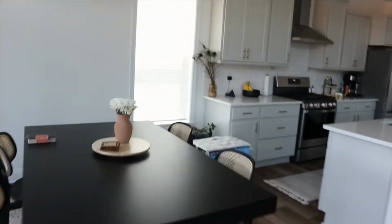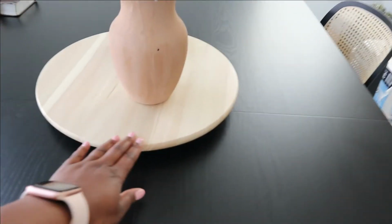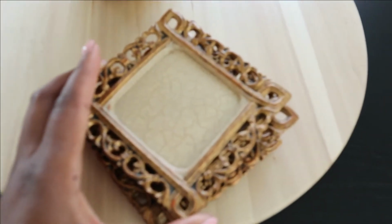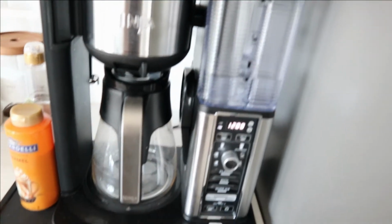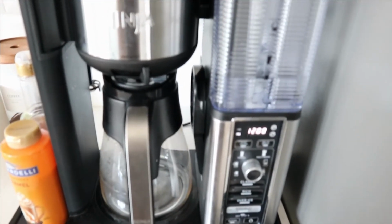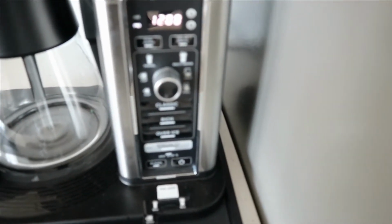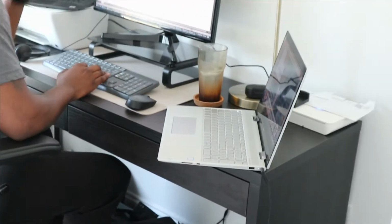And the next new thing, we have, my battery's about to die. We have this thing here, a Lazy Susan from IKEA. And I got these vintage coasters for the table from Goodwill. And then the last new thing is this coffee maker that I really wanted. My mama bought it for us the day before she came. And I've been making iced coffee. I'll probably show y'all that at some point. Another new thing is this computer stand so he can stop stressing his neck.